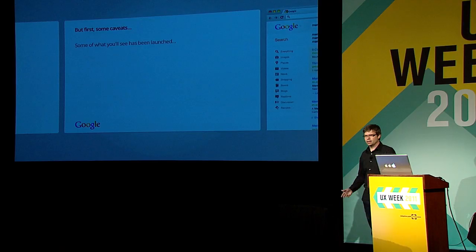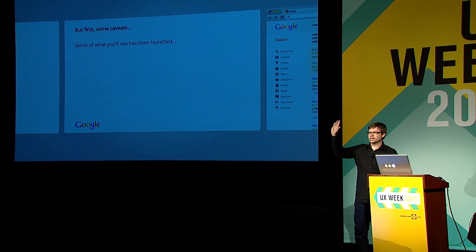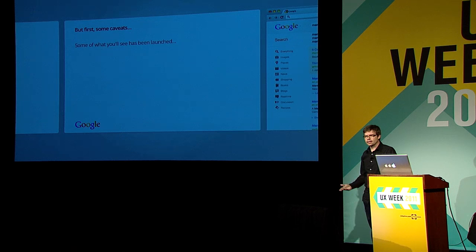Some of what you see has been launched. If you go right now on your computers to Google search or Gmail, I think Gmail is opt-in. How many of you have actually turned on the new design? Okay, a fair amount. Good. And Calendar as well. So some of this has been launched. Some of it hasn't been launched. Some of these mock-ups we haven't gotten to yet. Some of it will never launch.